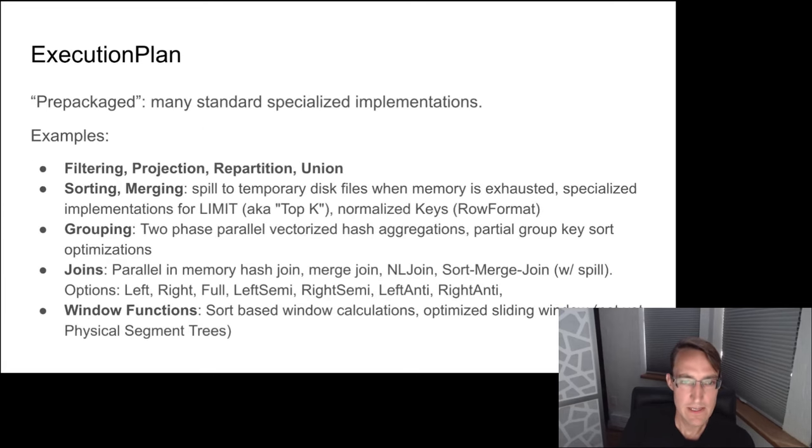All right, we're going to get to Tokio. I got to get there. So as I mentioned, there's a whole bunch of prepackaged implementations in here. I don't think you need to rewrite filters or projections, although you can if you want. It's got the full range of sorting. We've obsessed about merging for a lot of things. There's a special implementation for limit. We've got a fancy two-phase vectorized hashing implementation that you can read all about in a bunch of blogs. We have all the joins that you need: hash join, merge join, nested loops join, sort merge join, also with spilling. And if you don't know what left, semi, right, and anti mean, it does all of these too. If you don't know what that means, it's fine, but that's basically what you need to implement subqueries.